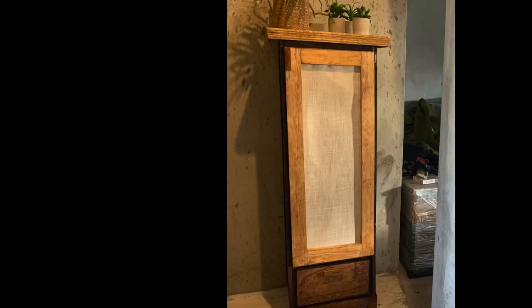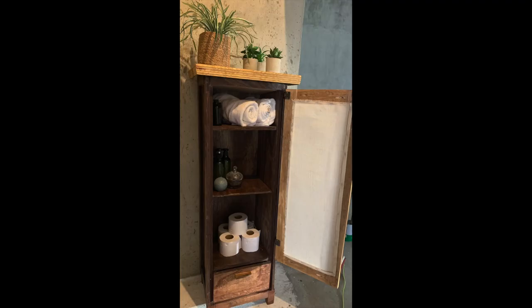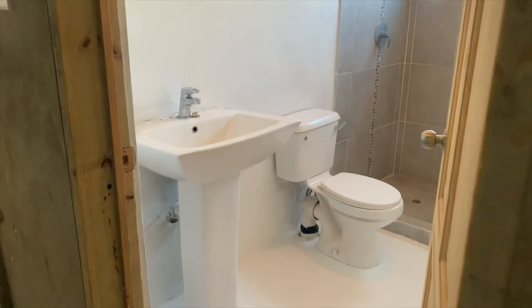And here is the finished cabinet with plenty of room for storage. The plans for this cabinet were modified from Woodshop Diaries on YouTube. Let's get this shower room finished.